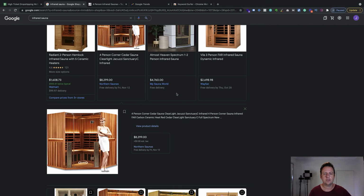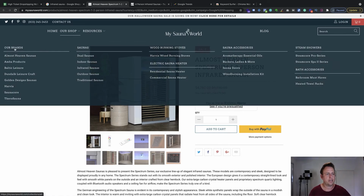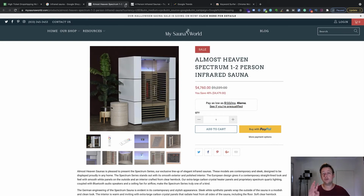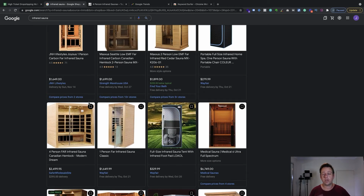Now, if I go back to Google and jump onto another site, a different retailer, My Sauna World, what do they sell? Well, we can see under here that they have a list of their brands: Almost Heaven Saunas, Baltic Leisure, Golden Design Saunas, Sauna Core, Thera Sauna. These are all suppliers. So right there, I found 5 brands already just by looking at 2 websites. I would keep going through all of these different sellers that I've found, who are going to be my future competitors, and see what brands they have listed on their site.